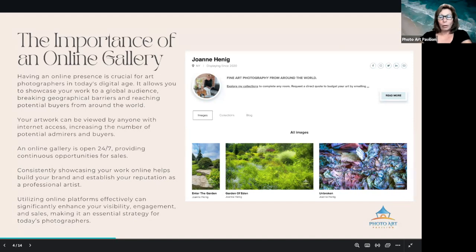Most galleries, and I know our Photo Art Pavilion gallery is visible and shoppable right off your mobile phone. So that's a very good advantage to have. It increases the amount of potential buyers and admirers that you have by giving them access to your art. Your store is open 24/7, as we know that the internet is open 24/7. And you're always showcasing your work online to build your brand and establish your reputation as a professional artist.